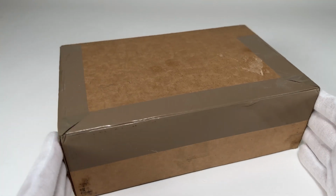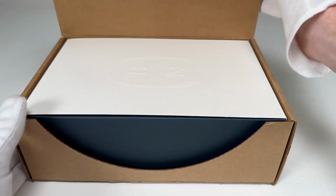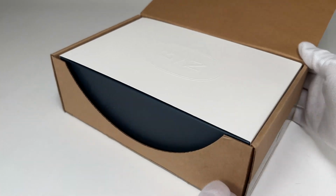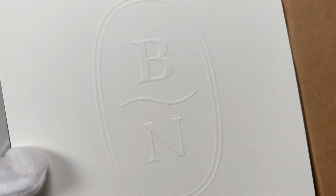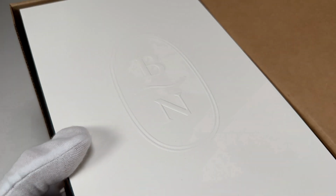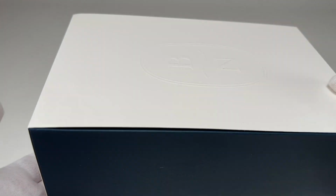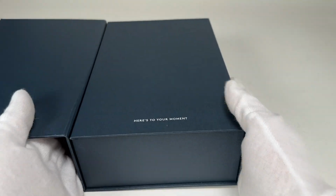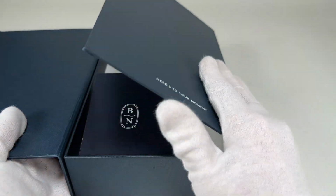Now, jumping over to the unboxing, I want to show you guys everything that comes in the box, and this is my first unboxing from Blue Nile, so I'm quite excited to see the packaging and the overall presentation. Opening the top lid, you can see that nice white Blue Nile sleeve there with the beautiful Blue Nile box. I really like the color palette that they used for their packaging, and when we pull off the sleeve, you have a nice textured Blue Nile box with the folding doors that open up to reveal the ring front and center.